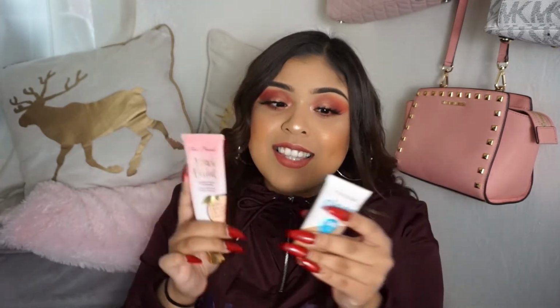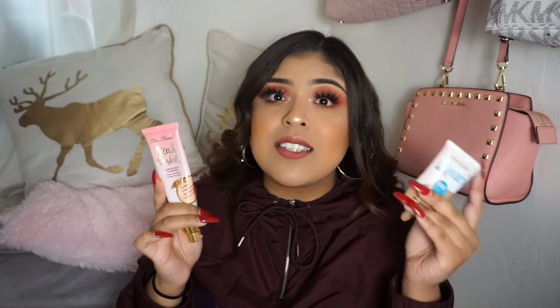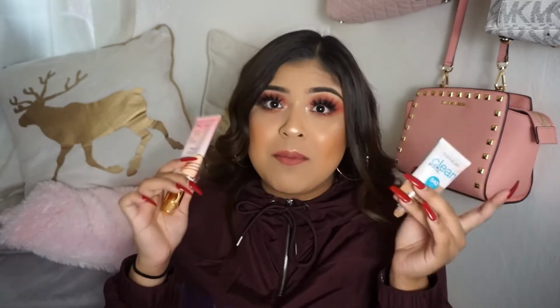I think these are really close to each other, to be honest, because I really like the consistency in this one. So just give it a try. If you can afford this one, give this one a try because it's really, really good. And I'm telling you, they're pretty much the same thing, except this one doesn't smell like anything.